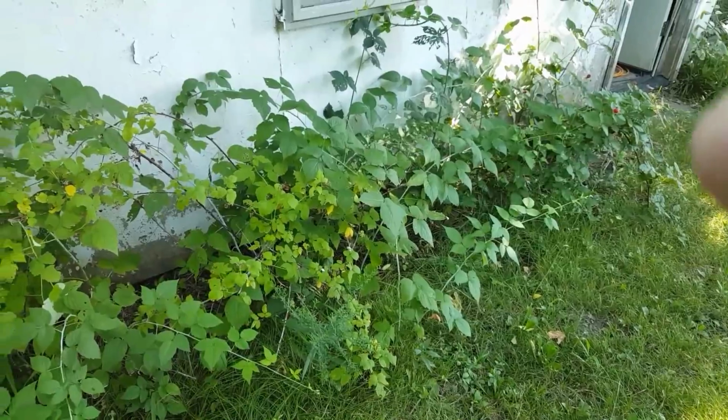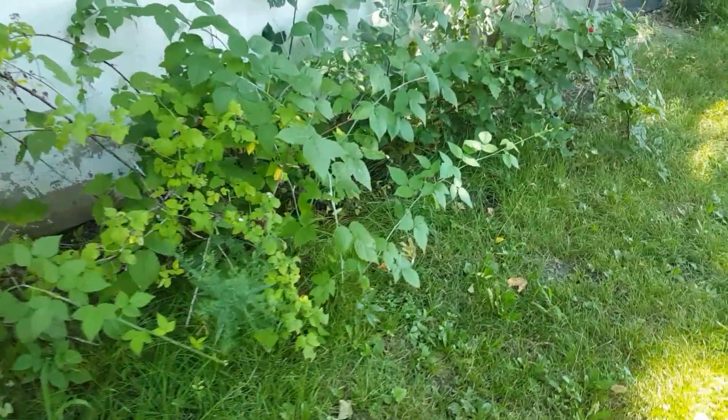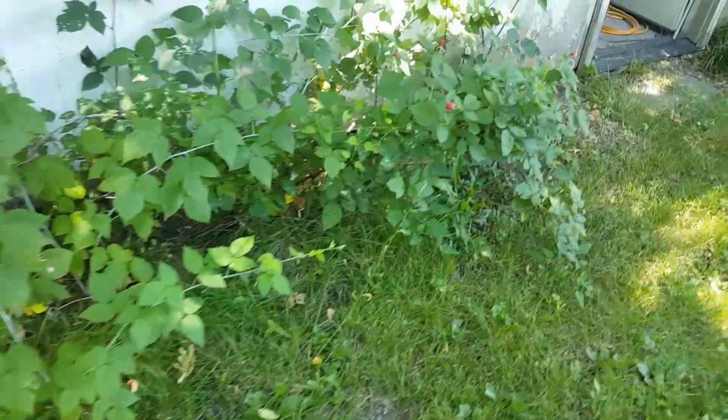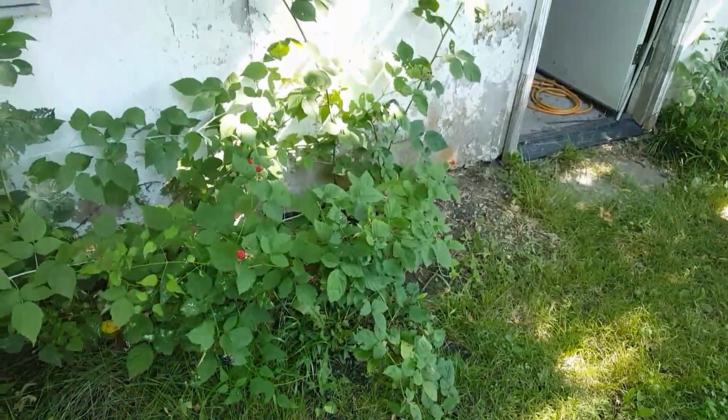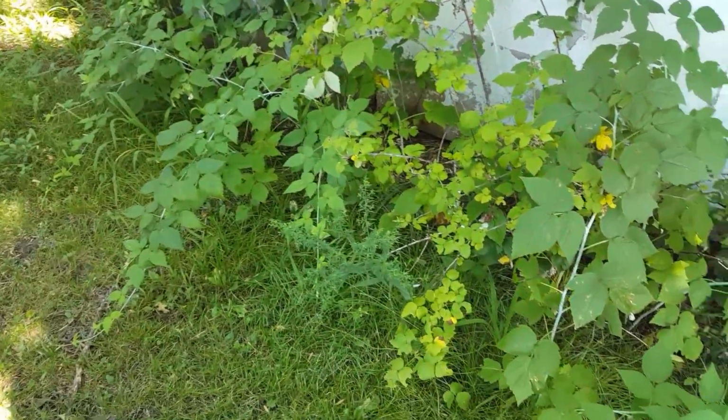This is the blackberry patch, and it has gone insane. It's hard to believe that a year or two ago this was just 3 little plants, 1 that I purchased and 2 that were given to me. But look at them now. Wow, it keeps getting bigger. Gee, this is good.